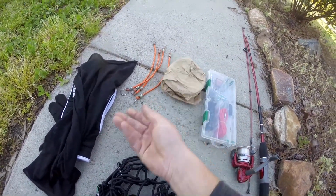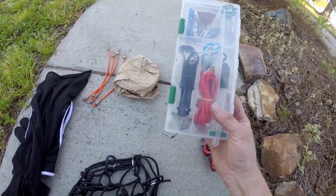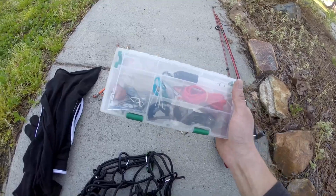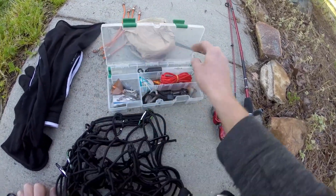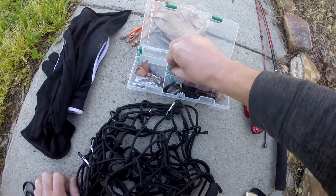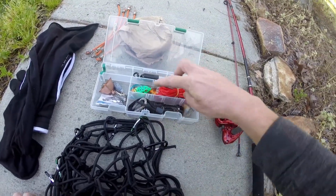Right here's some worms that, even though they're a week old, are still alive and well up in there. Here's my little tackle box. Let's see. I only keep basic stuff in here now. This little frog I like because, you know, he doesn't get stuck.